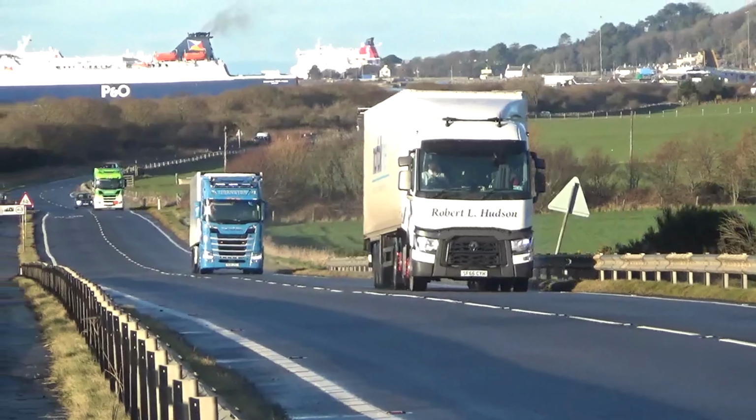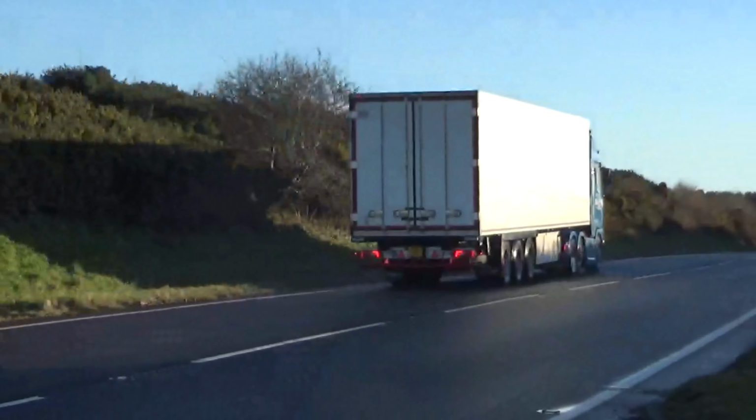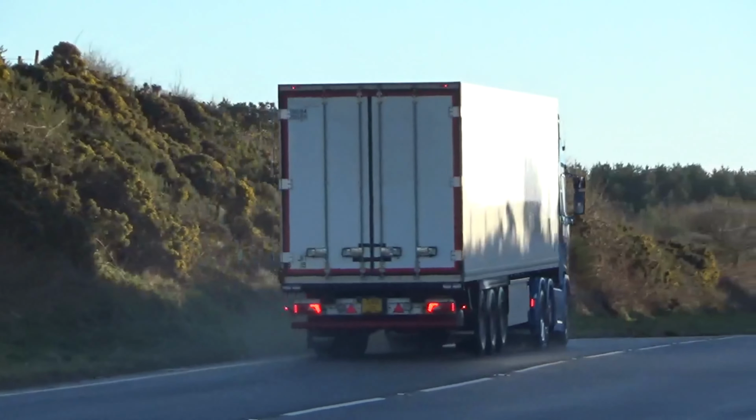Always well presented trucks. And another new spot for me, this Renault T-Range in the livery of Robert L. Hudson, again on traction work for Norfolk Line. Another nice big wave and a blast of the horn from the second of the Johnston Scanias there.